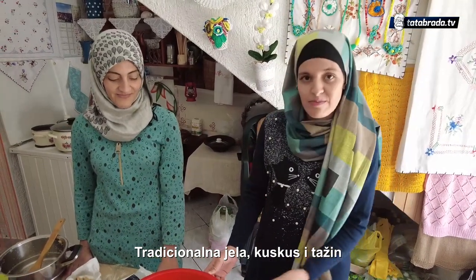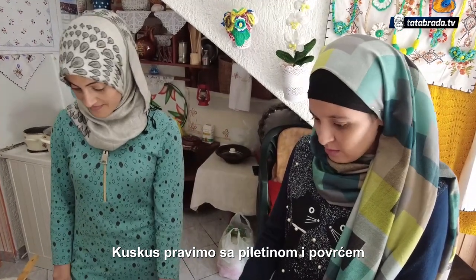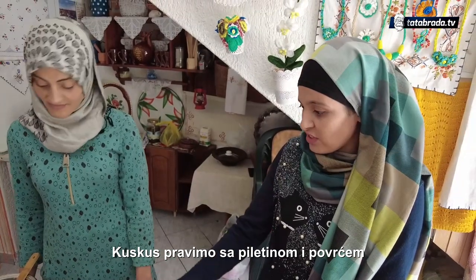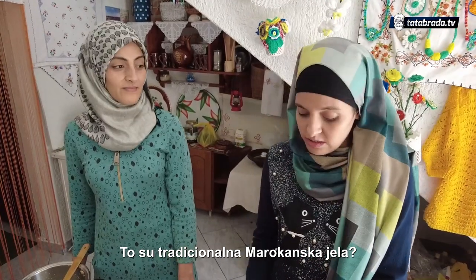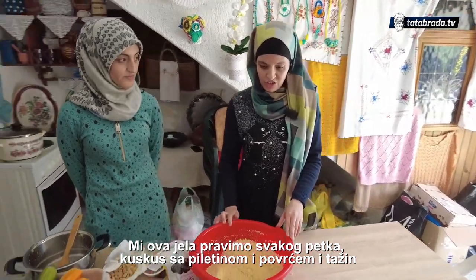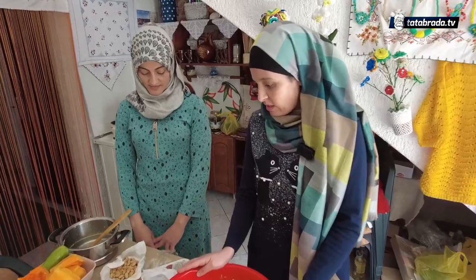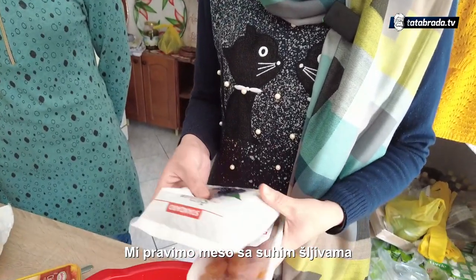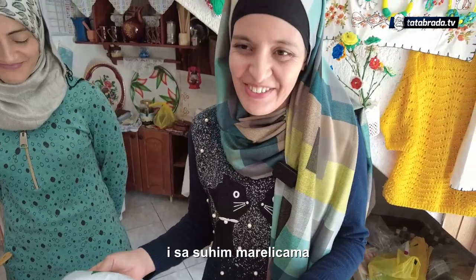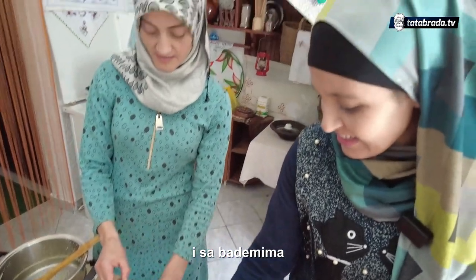We make a traditional dish, couscous, and tagine. Couscous, it's chicken and vegetable. That's a traditional Moroccan dish. We make this every 3 days. We make couscous with vegetable and chicken. And we make tagine with meat, plum and apricot. Sorry for my English. And almonds.